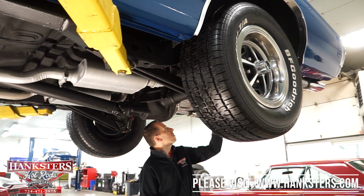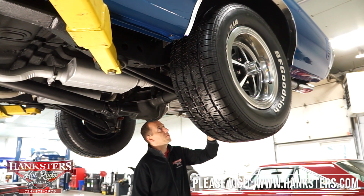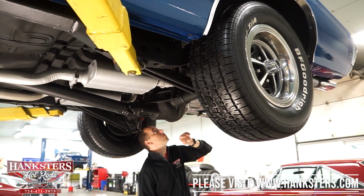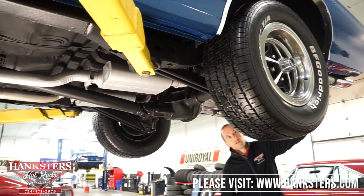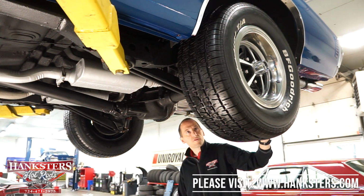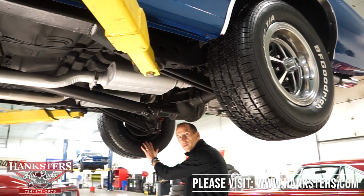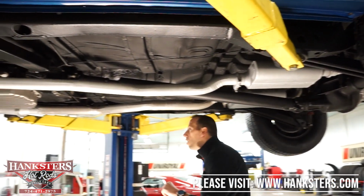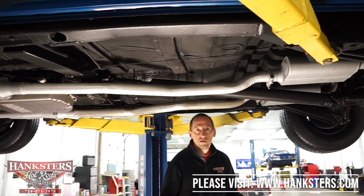Fuel tank back here looks to be almost brand new. It can't be that old. Definitely replaced, and our straps for the tank and their mounting points look very nice on this as well. Coming back to the exhaust out the back, we do have 2 nice chrome tips. 15-inch tires the whole way around, BFGoodrich Radial TAs. And, we do have drum brakes in the back of this and disc brakes in the front. Overall, looks very nice under here. What we're going to do now is drop the vehicle down and fire the engine.